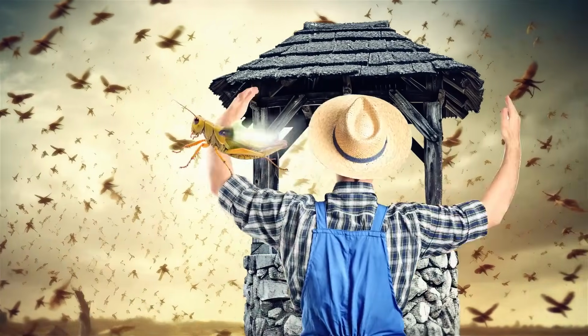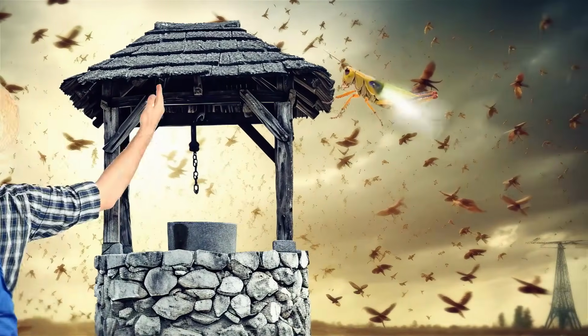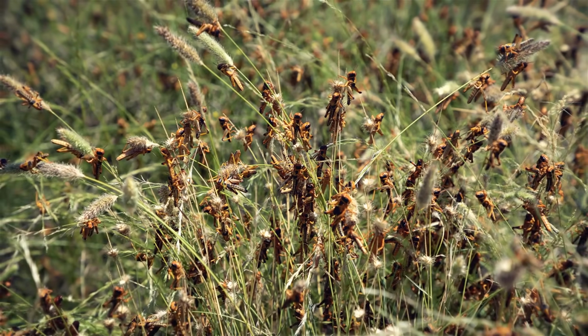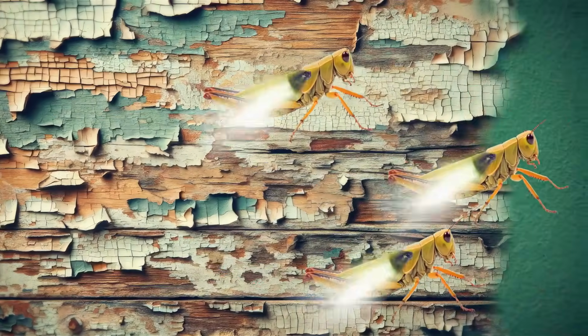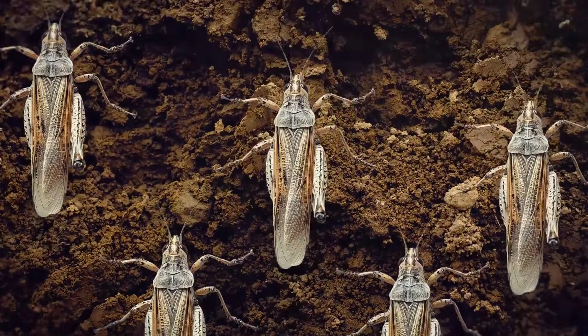Farmers had to scramble to protect their wells and just about anything else worth saving. Locusts landed everywhere, wreaking havoc on everything in sight. Even poor sheep lost their wool. Locusts even stripped paint off wagons and handles off pitchforks. This is how destructive they were.